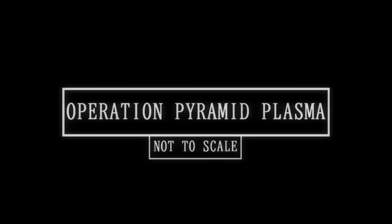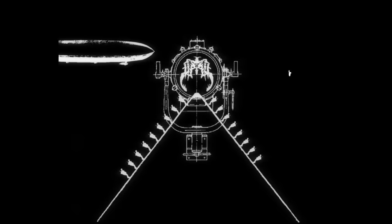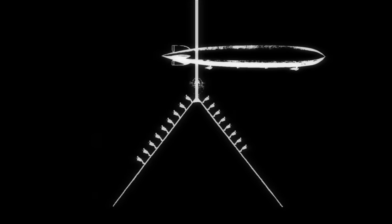After this, we cut to what looks like another diagram, this time called Project Pyramid Plasma. What we see next is a little strange. From what it looks like, a big group of soldiers take the anti-airship death ray to the top of this great pyramid. The ray does what it does best and shoots down the airship.